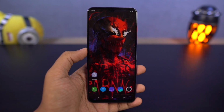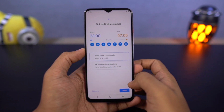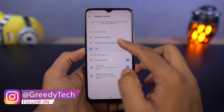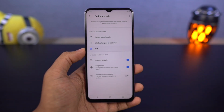Next we have Bedtime Mode. Now this feature is part of Digital Wellbeing, which can help you sleep faster at night. Using this feature, we can schedule your phone to turn on Grayscale Mode and Do Not Disturb Mode at a specific time. Grayscale mode makes your display black and white, and Do Not Disturb mode just makes your phone more silent. And overall, it helps you sleep faster at night.